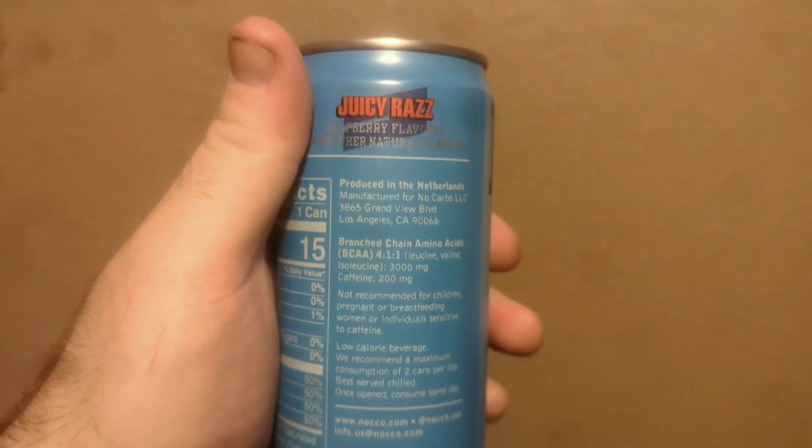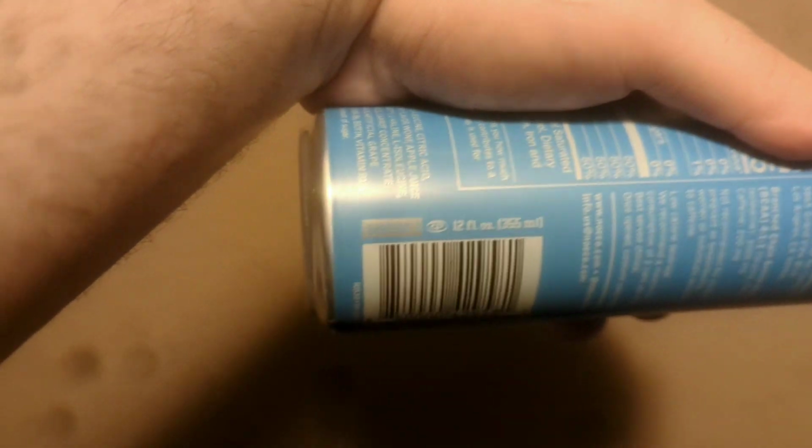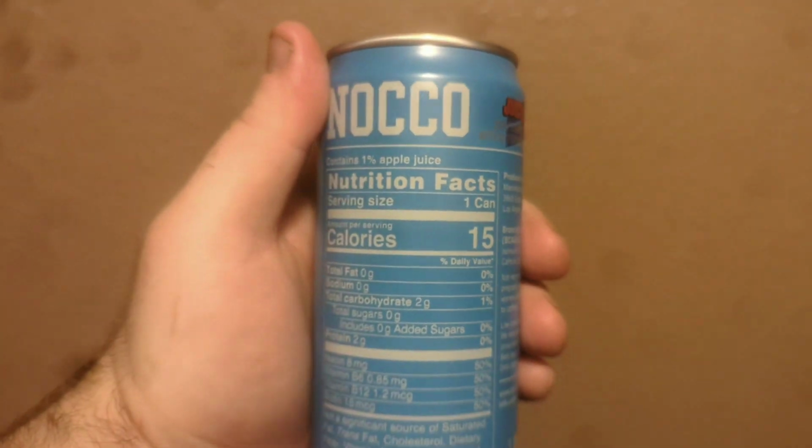It's interesting. My phone's having focusing problems again, so hopefully it'll stay fixed. Other code and the SKU. Now for the nutrition facts side.